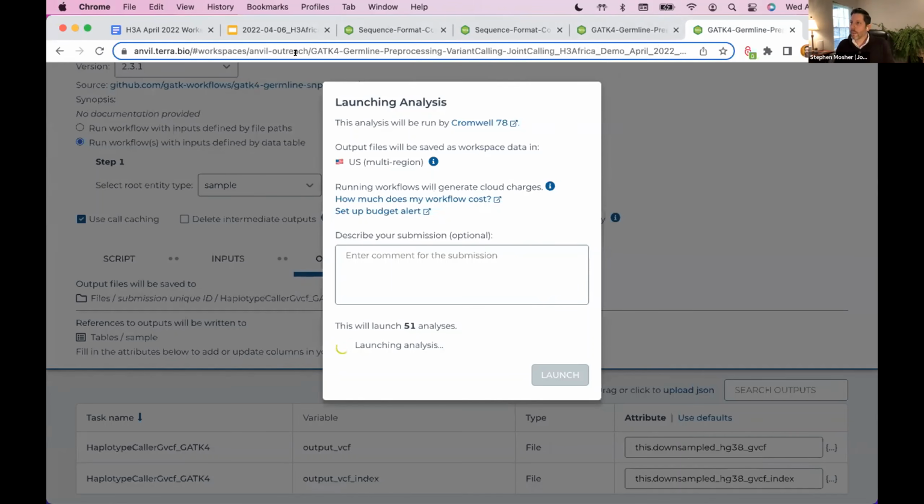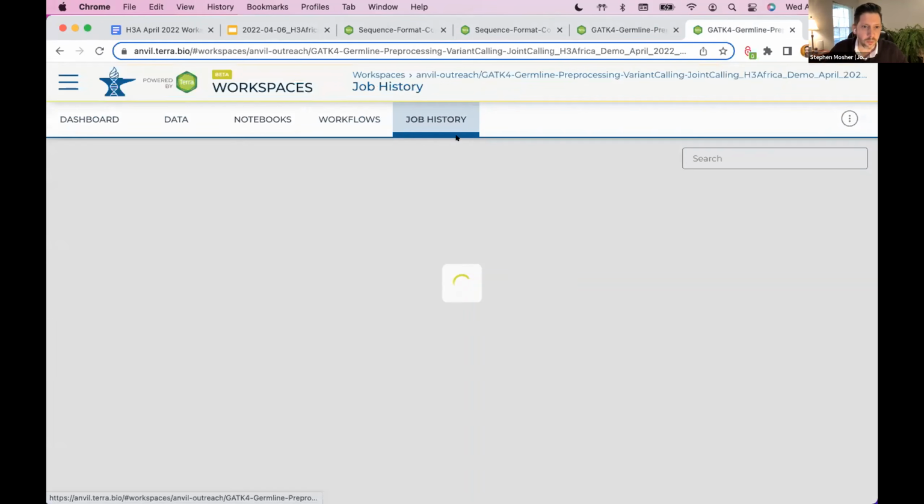And I think that probably by now you might be getting a little bit of the flavor of how these workflows work. The output of one workflow is the input of the next. We're in the process of launching the second. When it does complete, we will see in the job history that it has completed. Wow, it's particularly slow today.